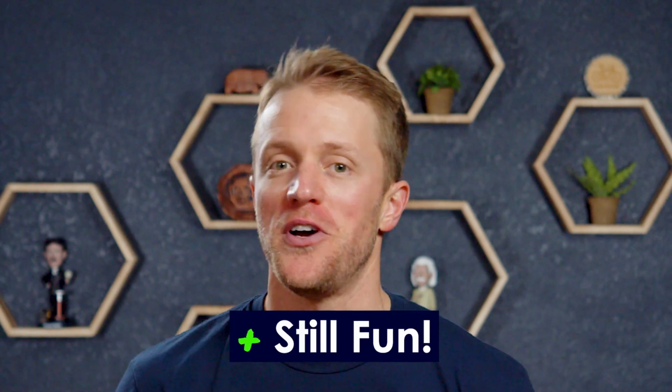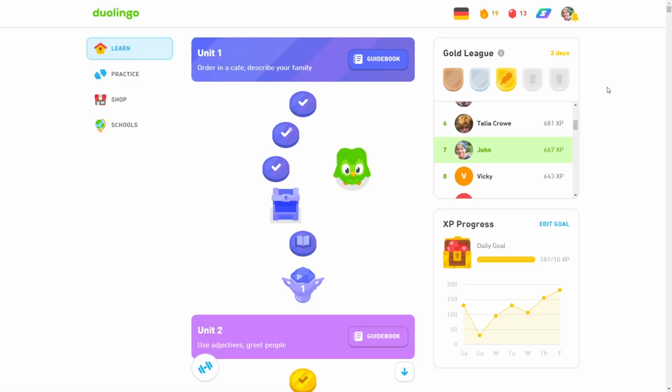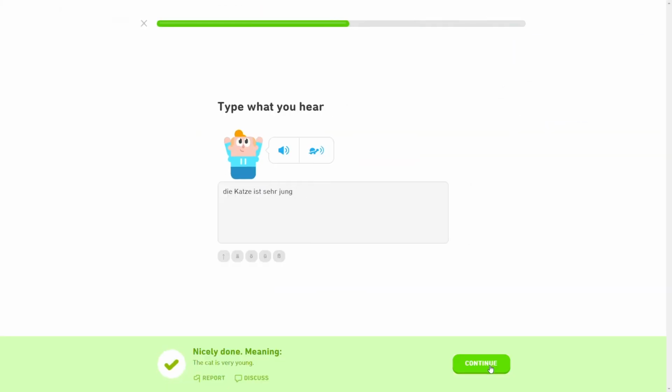And lastly, my final positive is that the app is still fun. Yes, it's more rigid, and there are definitely some negatives with the changes that they've made, but the content is still the same. Lessons only take 5 or 10 minutes, you still get to compete against other users in leagues, you can still do friend quests, you can still earn gems, lingots, and XP points, and all the same little characters and motion graphics are still there. In other words, the gamification aspect of language learning with Duolingo that everyone loves is still there front and center. And I really like that, even if you don't get as many XP points per session.